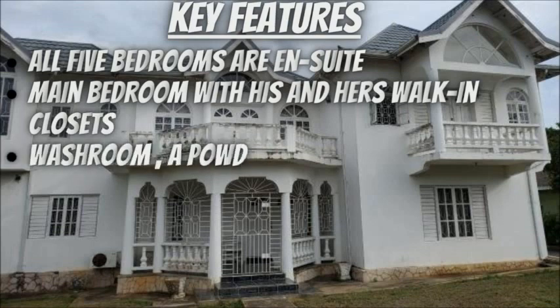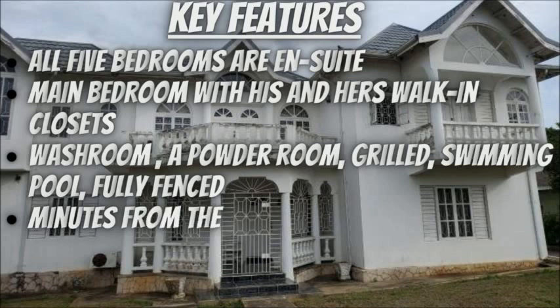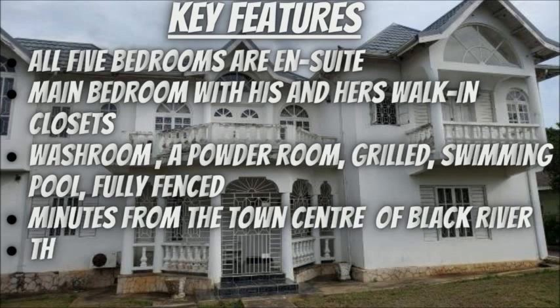This 5,900 square feet, spacious, split-level home has a main bedroom with his and hers walk-in closets, along with 4 additional bedrooms, living room, washroom, and a powder room. The sea is within walking distance.